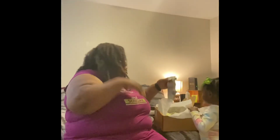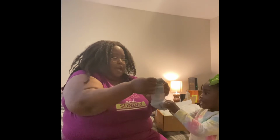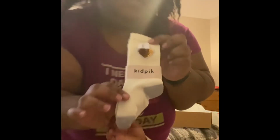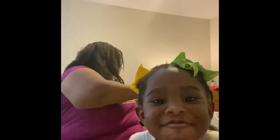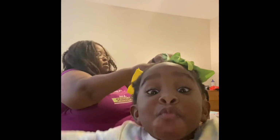Okay, what else did you get? Some socks. Yeah, look. Has a little heart. Uh-huh. Yeah, a little sequin heart. And a gray and white pair. These are so cute. Okay, what else?